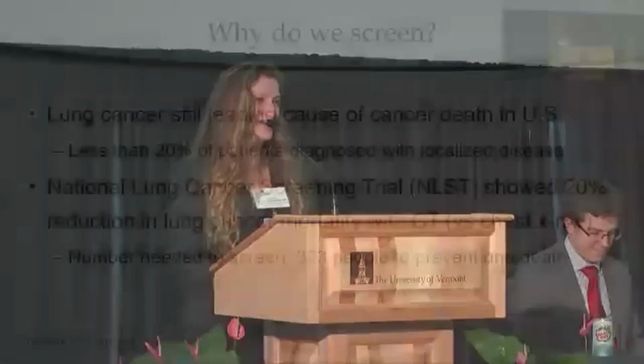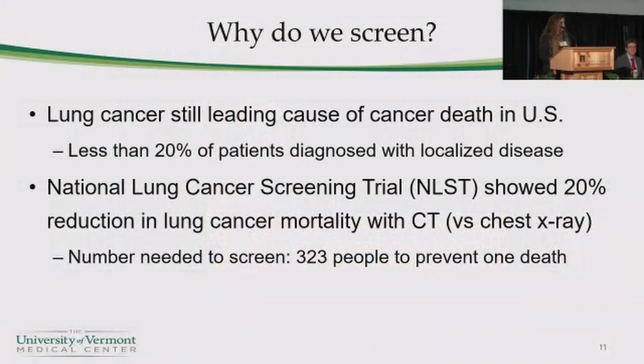So lung cancer screening is very important because lung cancer is very bad. Not to brag in terms of the other cancers that we talk about up here, but lung cancer is still really deadly, the leading cause of cancer death in the United States. And most people who are diagnosed with lung cancer are diagnosed when it's not localized disease anymore, so when it's much harder to treat, much harder to cure.